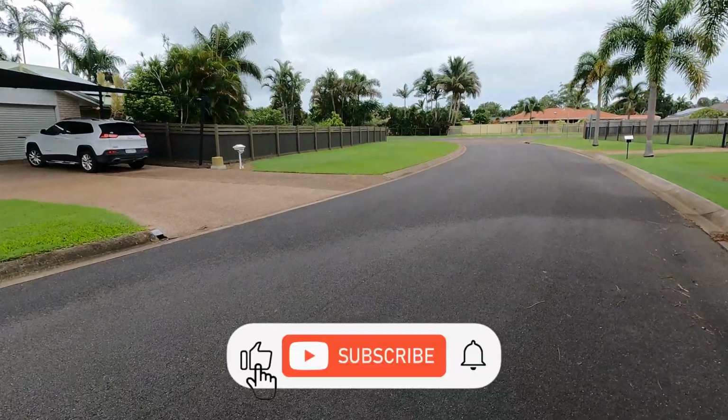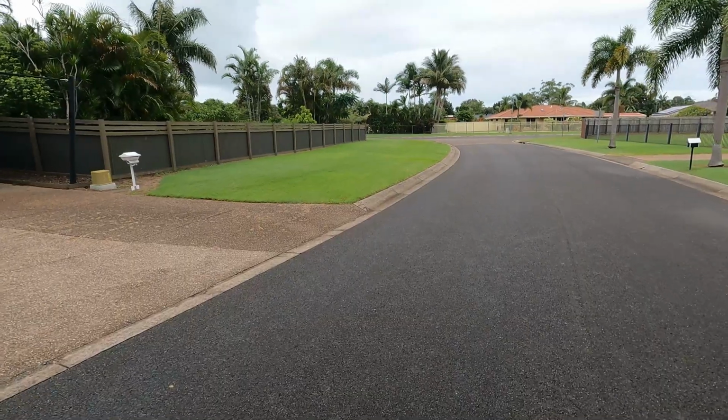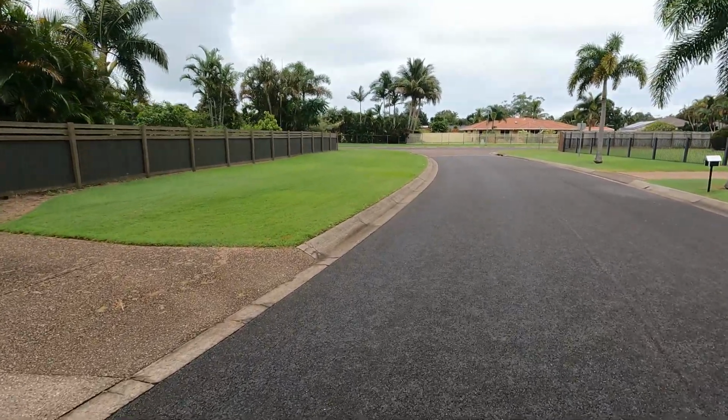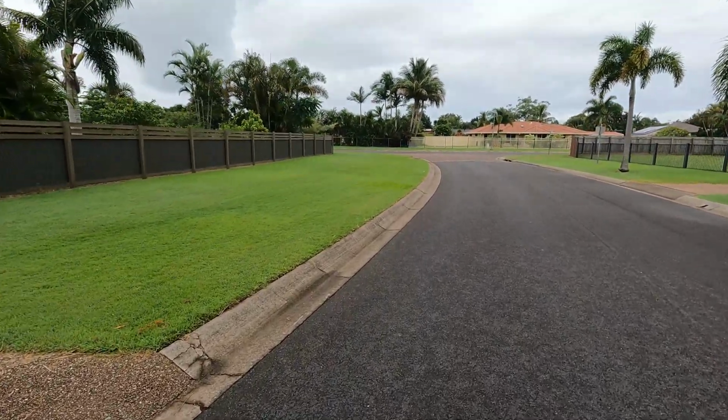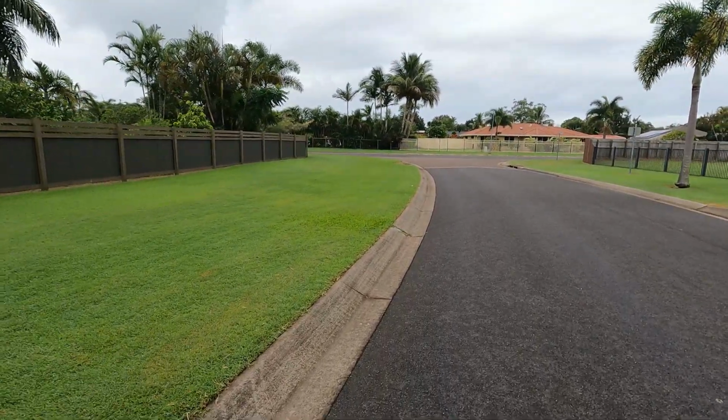So we live in a part of Hervey Bay in Queensland, famous for Fraser Island. Probably all aware of Fraser Island, it's where everyone gets bitten and attacked by dingoes.